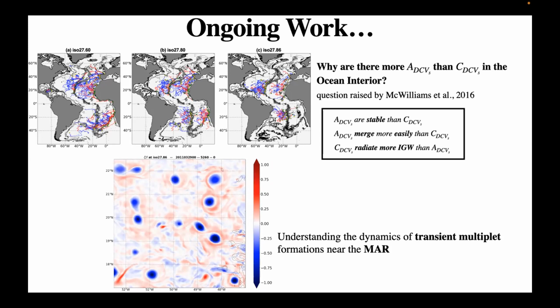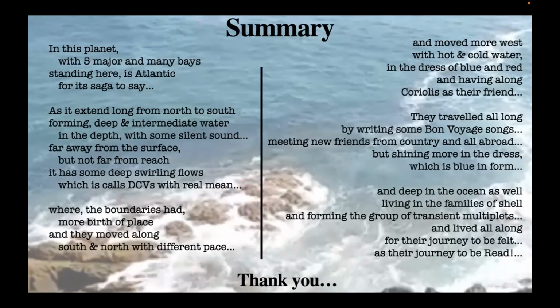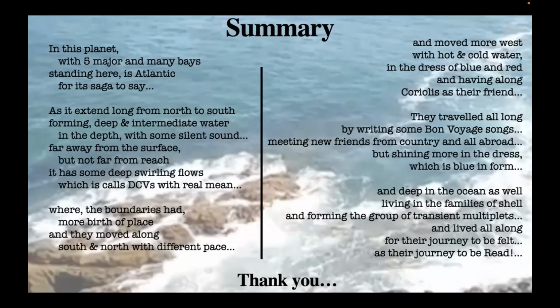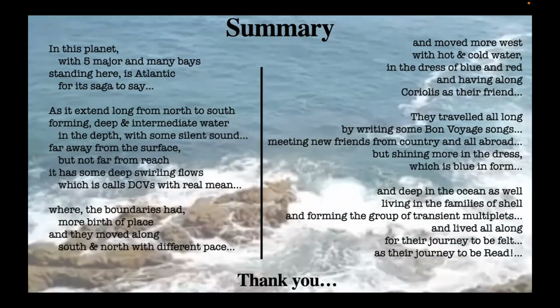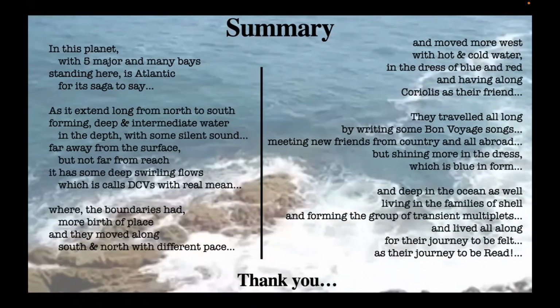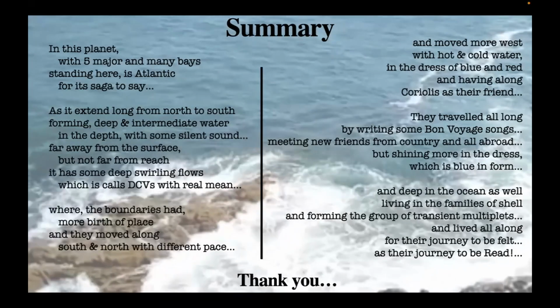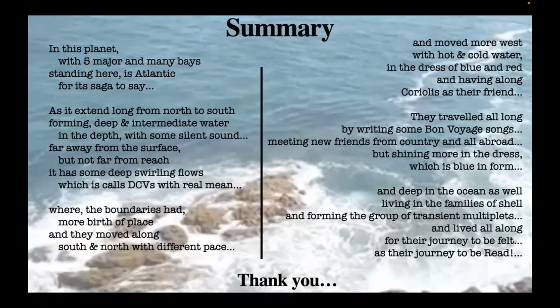So that's it, but I'm going to end this talk in a very different way. There is a small summary from my side. In this planet with 5 major and many bays, standing here is the Atlantic for its saga to say, as it extends from north to south, forming deep and intermediate water in the depth with some silent sound.